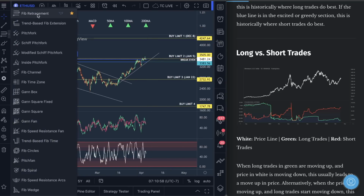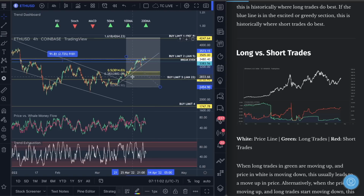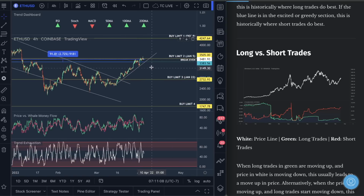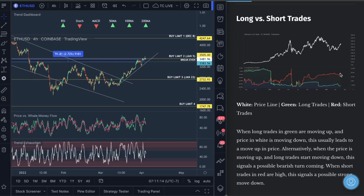Another reason why I say that is if you take a Fibonacci retracement and you pull the high to the low, you can see right around this golden zone is what? $3,000. So there's evidence in here that if we break this, we're going to start moving down. You all need to watch this ascending support line and watch what's happening over here as a precursor. Are short trades going to increase this week? Watch the metrics. Are long trades going to increase? If long trades increase, this means we have more signs that we're going to be moving up, and it's going to put pressure on short traders.